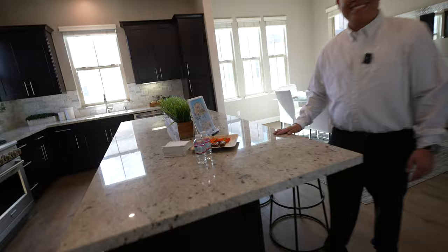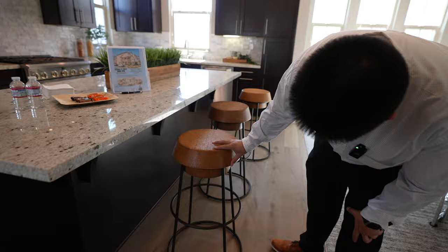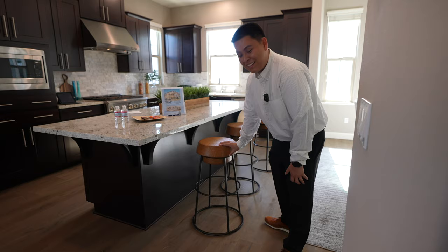Got some snacks. I didn't have to bring you today. Stop that. These cork stools are pretty nice too. Oh no. Redo it. Cut, cut. These cork stools are extravagant.